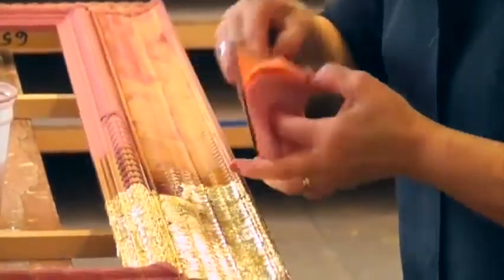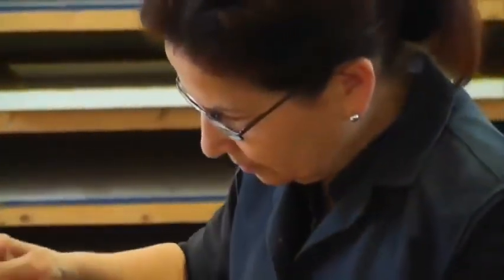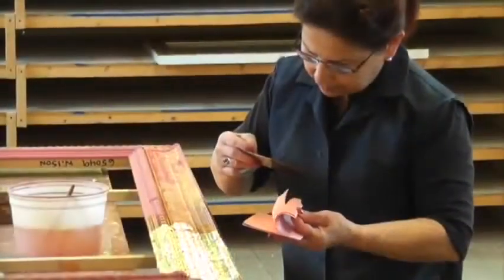Each leaf of 23 karat gold has to be handled using the static electricity from one's body and lifted and applied with a brush. The gold is so thin and fragile that if you tried to pick it up with your fingers, it would break into 100 pieces.